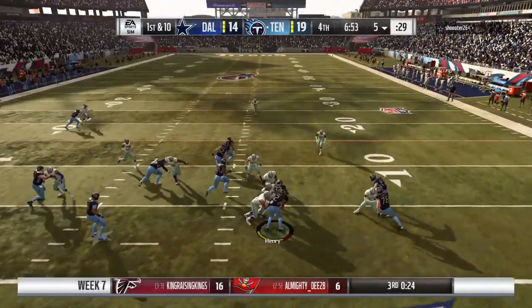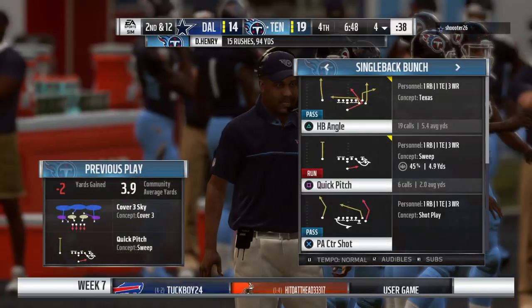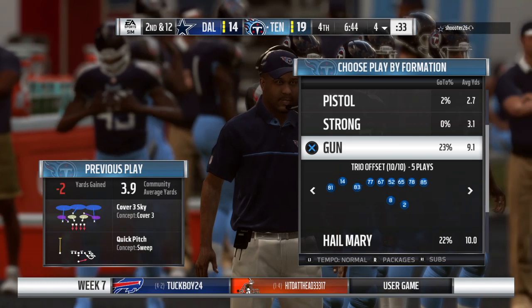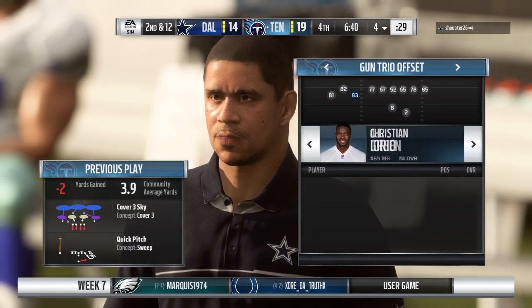They begin with Henry. And he'll go down for a loss inside his own 5 at the 4. Well, Brandon, pace comes into play now because they've got the advantage. They've got the football, but they've got to be very careful about what speed they're going to play.